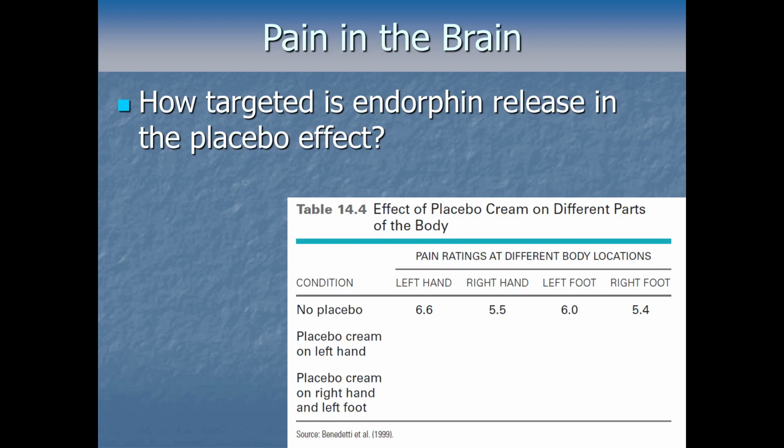But here's the cool part. They only experienced the placebo effect for the body part that had the placebo cream on it. So if the cream was on their left hand, they felt significantly less pain there. We've shown this in bold because it's statistically significantly different from all these other numbers. Statistically significant effect. And you can see a pretty large effect, right? The difference between around 6 and 3, that's like half the pain. So a pretty big difference in the pain, but only in the location where we put that placebo cream on it. If the placebo cream was on their right hand and their left foot, then those 2 areas and only those 2 areas experienced less pain. The placebo effect was specific to it.